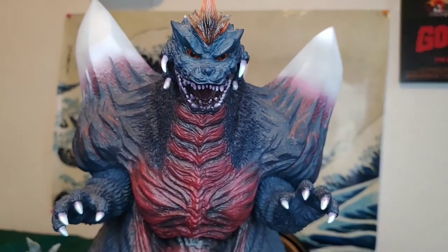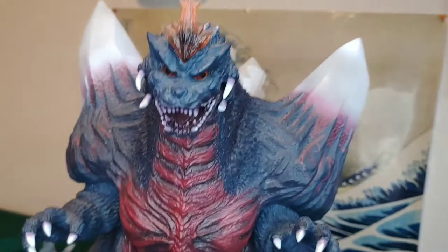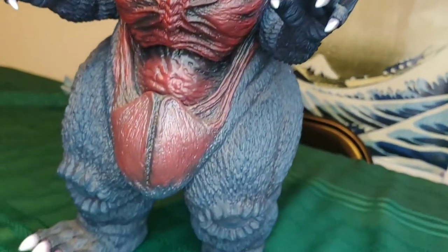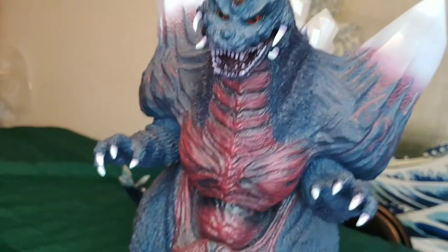I mean, if you look at his face, you can tell that's Space Godzilla. Yeah, it's not as detailed as a lot of the figures nowadays. Honestly, I wouldn't mind if Yuji Sakai made a Space Godzilla themselves. But until then, I'm happy with this guy.